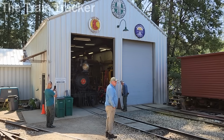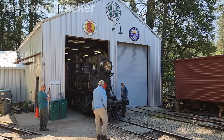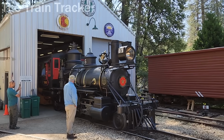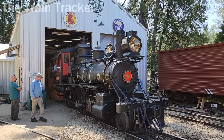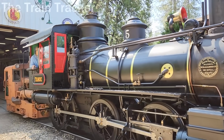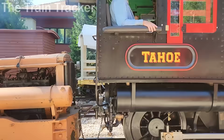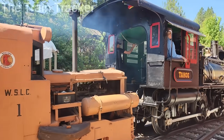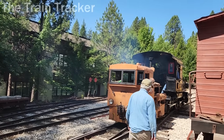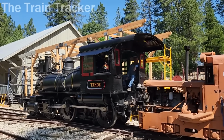First, number 5 is pushed out of the engine house, sans tender, by Westside Lumber Company Diesel number 1, nicknamed Stinky. The tender was shipped out during the prior week. Next, Stinky will tow the locomotive down the museum's grade to the loading site.